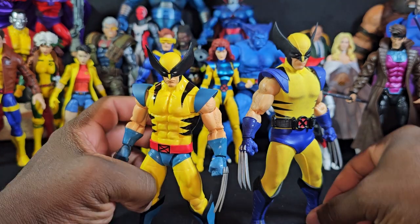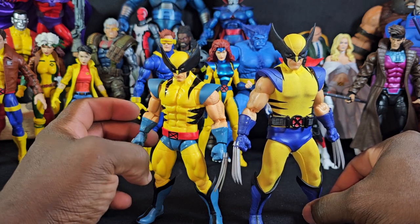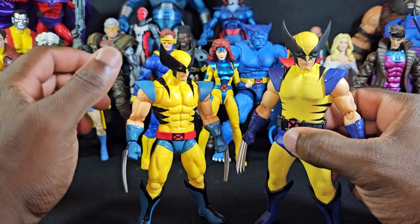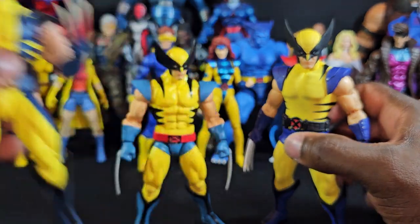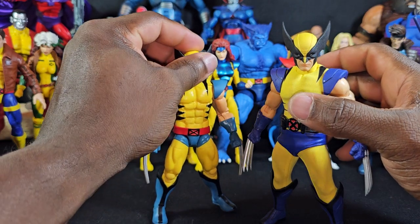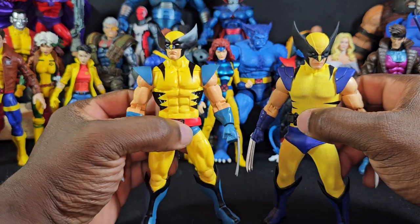Because now I have two Wolverines. I could put one on my X-Men shelf and have my Mezco Wolverine on the shelf that I have him with now. I was just about to put him on the shelf with my Marvel Legends, but I decided to keep him on his Mezco shelf where he belongs. And now I have this dude, so now I can replace this one, and I might end up selling this one, I don't know yet. I can replace it with this Wolverine right here, which is one of the original ones, and he looks good with the rest of the X-Men as well. So that is freaking awesome. But I'm not gonna lie, Mezco Wolverine just blows this one out of the water. But this one is still good as well.